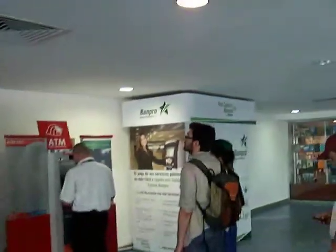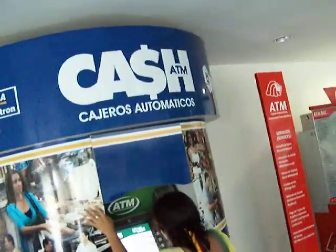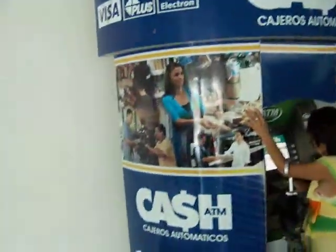And they've got ATMs here, several set up. BanPro. Also the ATM with their local bank, which is BAC, and then the Bancentra.